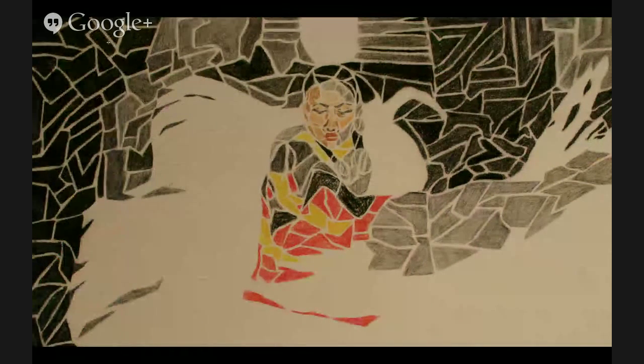Okay. Could you tell us a little bit more about the dance itself? You said it was a pow dance. Does it celebrate anything? Does it have a particular meaning? Could you give us a little bit more information about that?